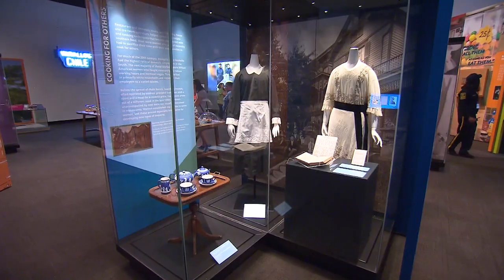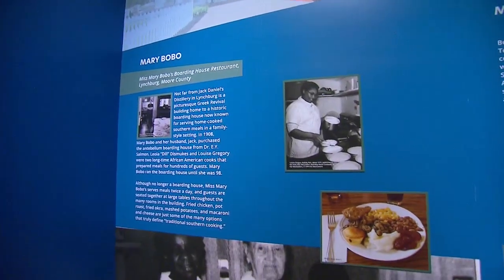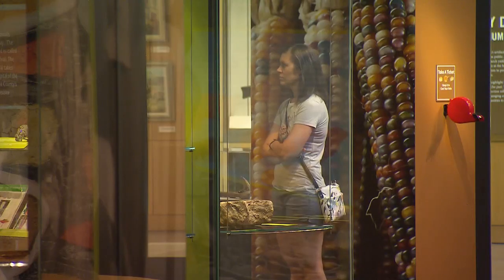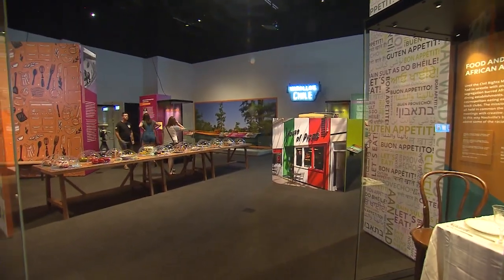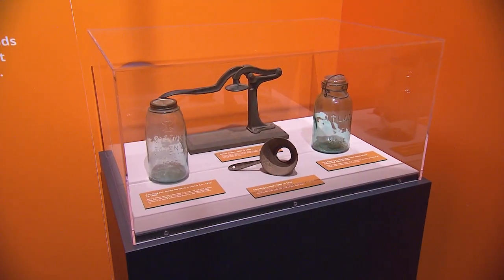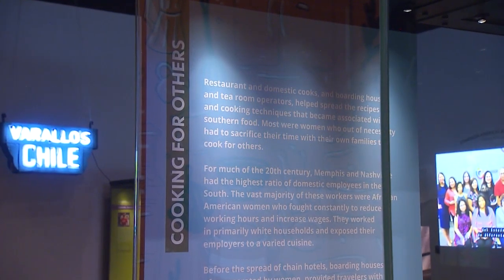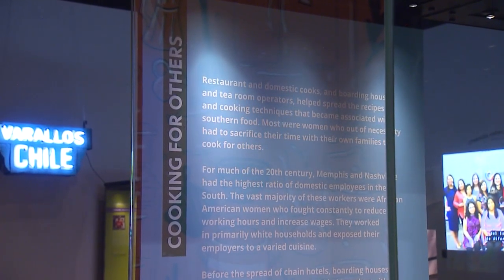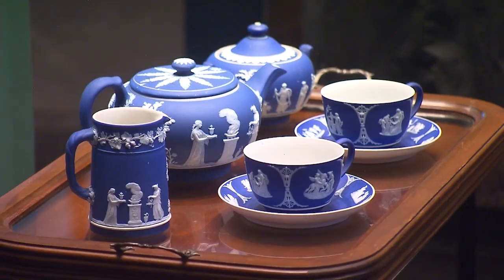Let's Eat is served in eight different courses, which trace the origins of Tennessee dishes. For example, one of the themes is making do, about how some cuisine develops out of people with limited resources. We talk about canning, pickling, and things that are associated with Tennessee food that were because people had very limited resources. Another thing we look at is how people out of necessity had to cook for others and how that was very innovative in developing new recipes.